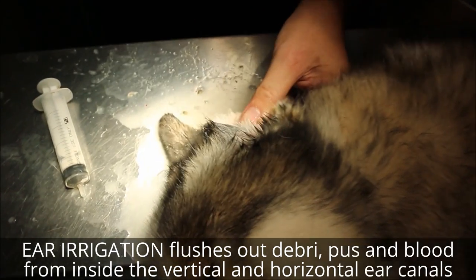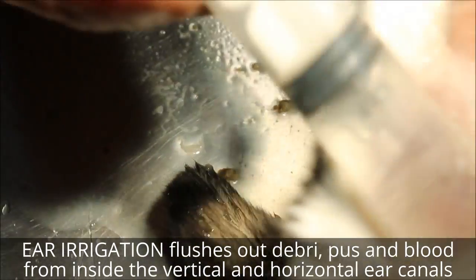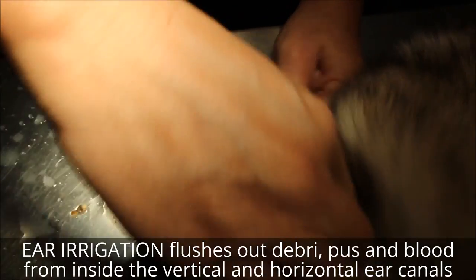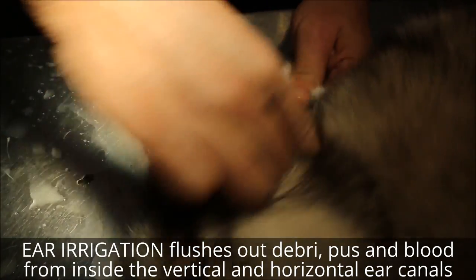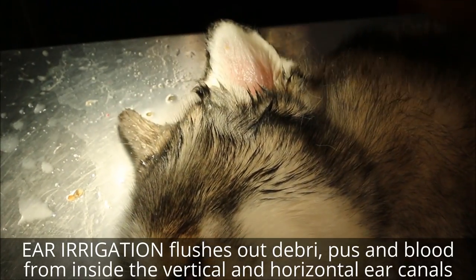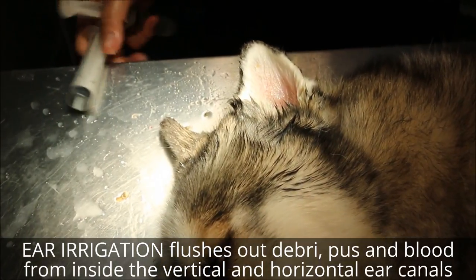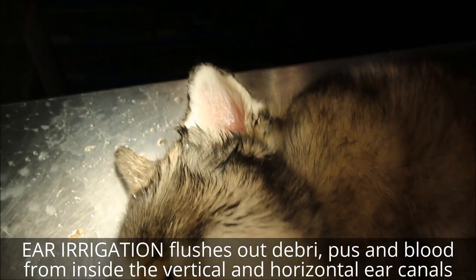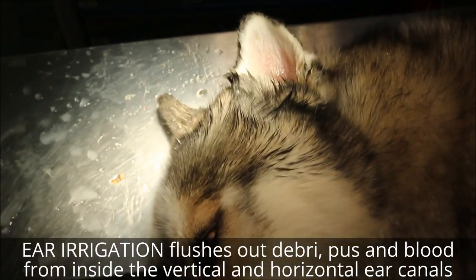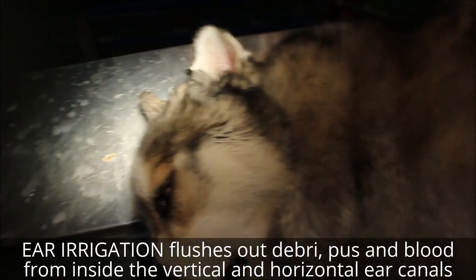You can see here. So at 45 degrees, is more coming out here? Yeah. And then massage the vertical canal. Lift this out a bit. Lift out a bit. So we tilt up a bit. Now we open and tilt. Yeah, so we open and tilt.